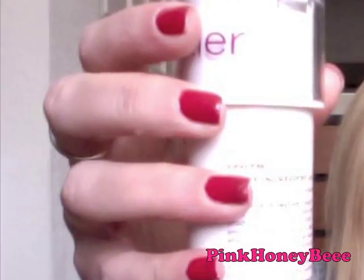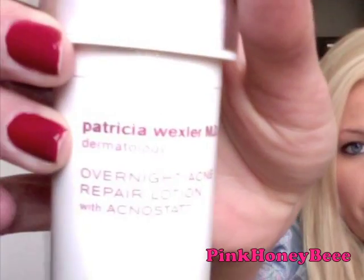This one specifically is called the Patricia Wexler. You can get this at Bath & Body Works. And this one is called the Overnight Repair Lotion. And after I wash my face, I put this all over my skin. But this is what it looks like up close. It's just a little pump. This is what the front of it looks like.